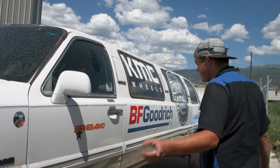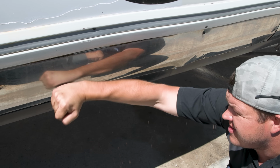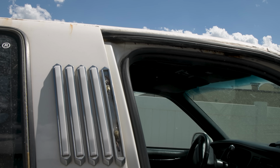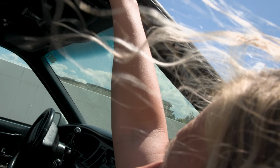I don't know. But check this out. We've got some rust. This whole little side panel is coming apart. We got screws everywhere, holding it together. That's not even the worst part. Come with me. When we took it to the Sand Hollow, the door frame was moving. Show them. Oh, look at that. It's even popped the light off. Oh, the whole roof is rotten. Holy guacamole. I didn't see that. I didn't either. Oh, that's gross.